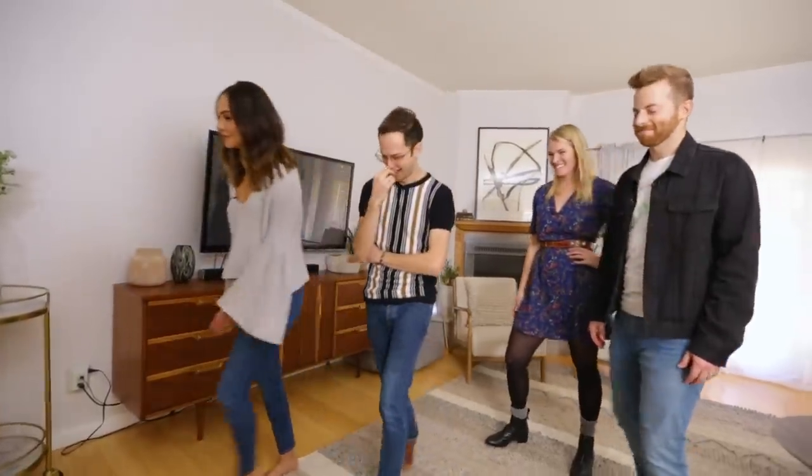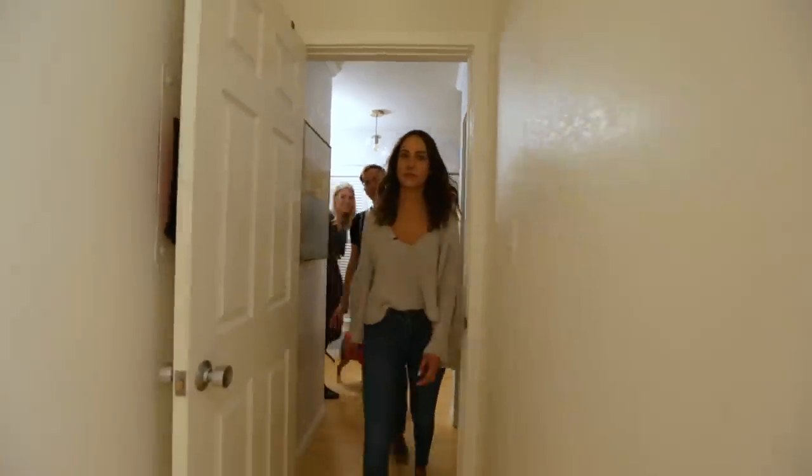I pushed to have a 2-bedroom apartment. I've never had a home office. And so I was like, yes, finally, I'm gonna have a place where I can be productive on the weekends and work on other creative projects. Well, let's check it out. All right, let's go. So this is our home office.